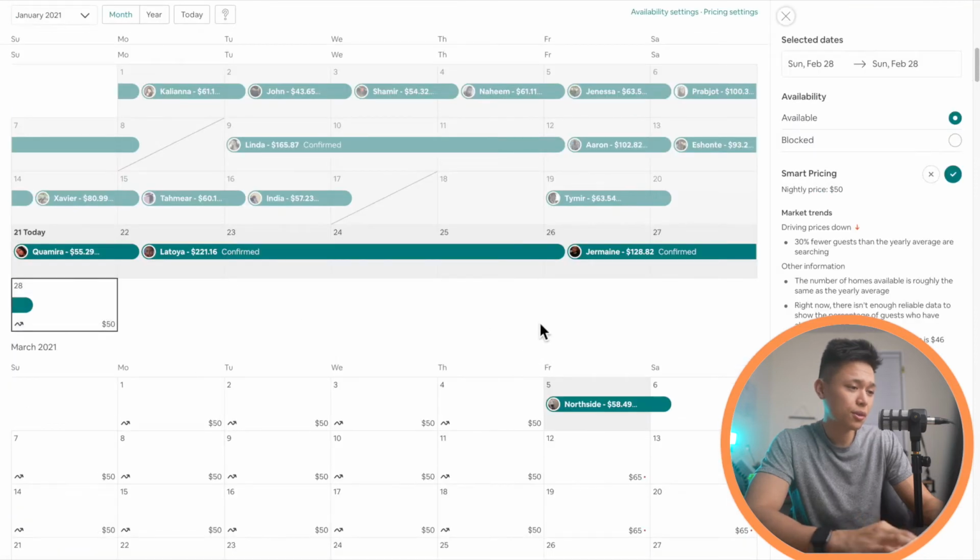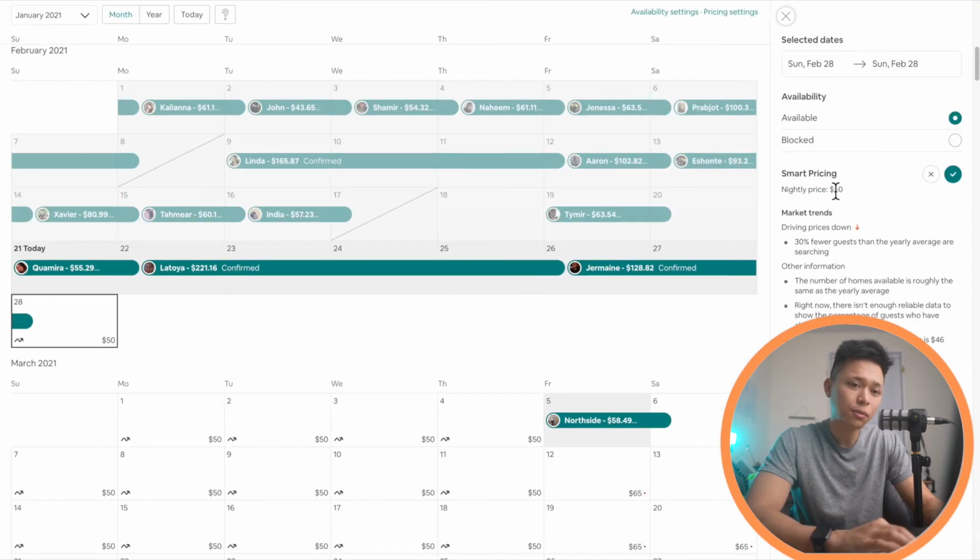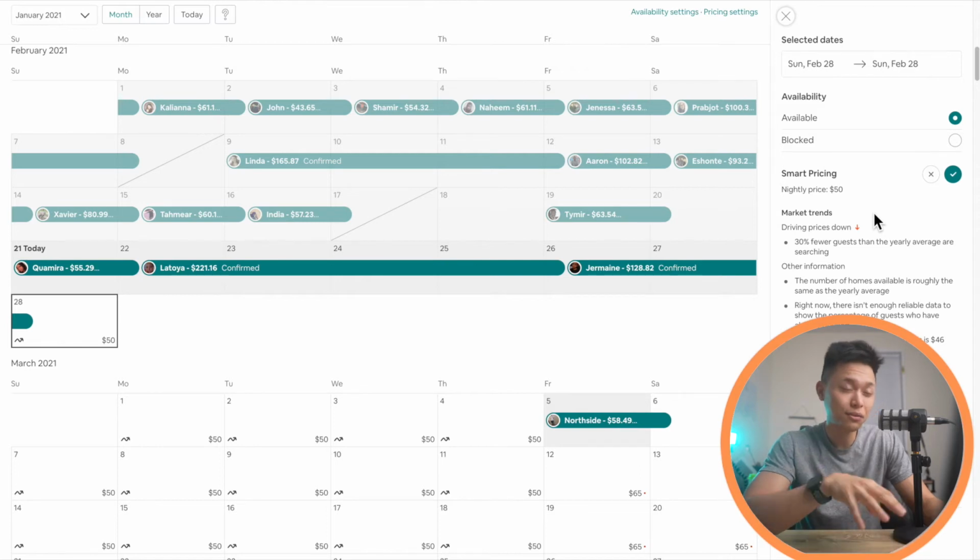But basically what I do is I'll go to the listing. You'll see that Smart Pricing is already on, and my minimum is $50. $50 a night is about $1,500 a month. This is 1 bedroom in my apartment. I have 4 bedrooms to play with. If you did $50 a room, $30 a night, that's about $1,500 a month. 1,500 times 4 is like 6,000. 6,000 a month for living here. I'm living for free and I'm making a lot of money on the side.